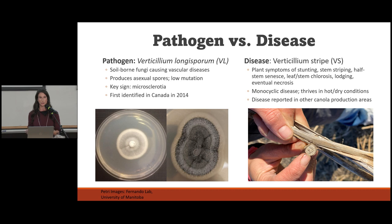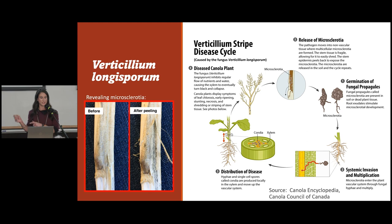This is not a new pathogen or disease when we look at the global perspective and where we see other canola being produced. It's a really common disease over in Europe. So we've been able to learn from a lot of the work that's been underway there and implement it here. With that, we've been able to develop a Verticillium life cycle. In the essence of time, I'm not going to go over this, but this is a really great resource that you can find at the Canola Council website through the Canola Encyclopedia.